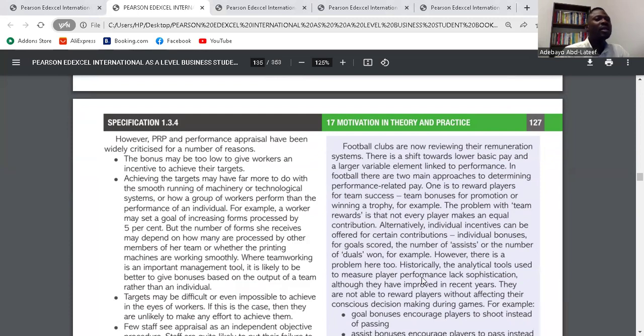So what are the criticisms about performance appraisal or PLP? One, the bonus may be too low to give workers an incentive to achieve their targets. So if the rate is low, then there's no point to be motivated because of that. Workers might not be motivated if the rate of appraisal is just too low for them. So they don't find incentive. There's no motive to be motivated with that low pay.